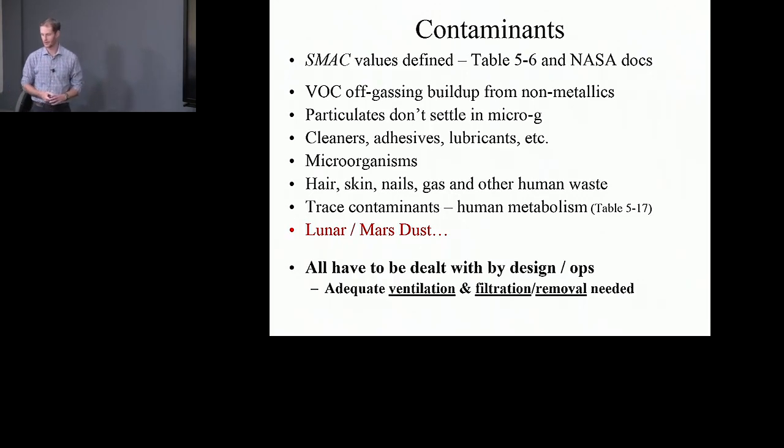We talked about microorganisms. This one is an interesting one and really an issue as you go to longer and longer space missions. Things fall off of the human body that you might not notice, because if they fall into your carpet, you won't see them again until you vacuum them up. But hair, skin, nails are all issues that then just float around in space. So vacuuming in space and cleaning all this up is quite an issue.